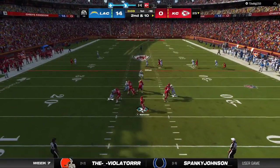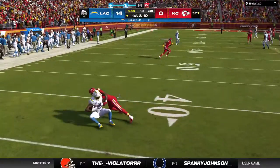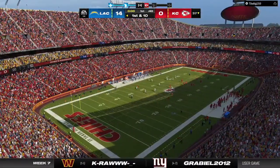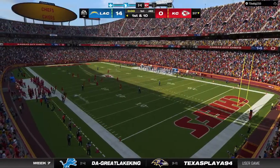Mahomes to throw on 2nd down. That's laid out deep for Rice. Oh, and his early struggles continue. Here's another one intercepted. Derwin James with a pick. And the Chargers are going to get possession of the football as time will run out on this first quarter of play.